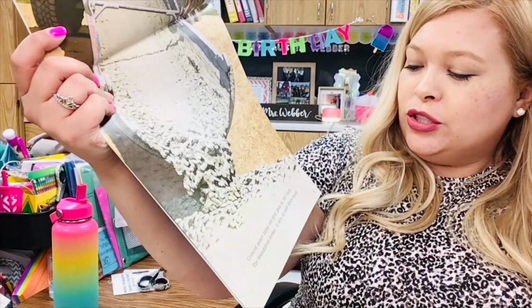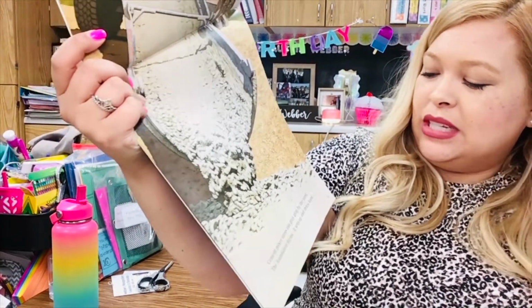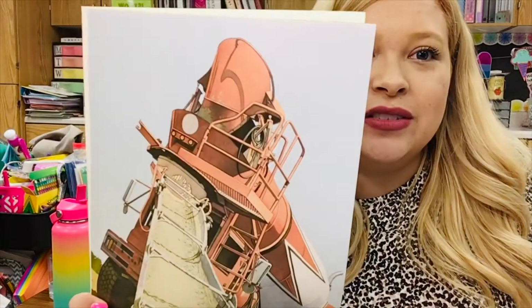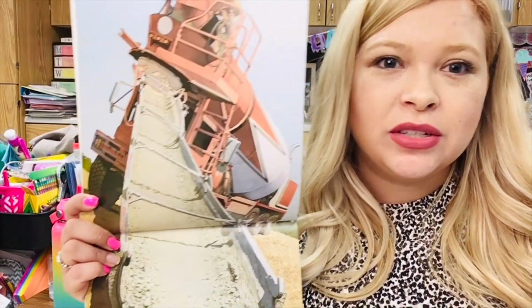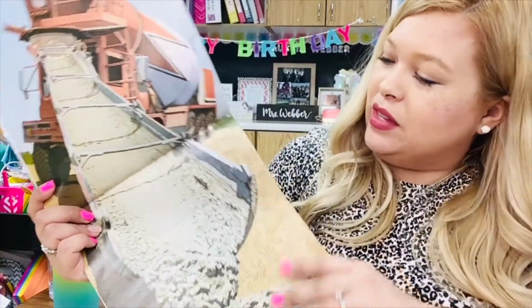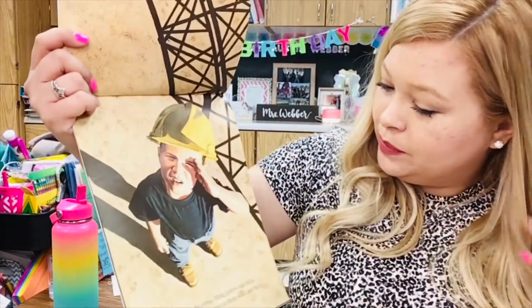Cement mixer turns out gray glop by the yard. The foundation forms. It sets up and dries hard. Yard, hard. I am so sorry. It's really hard to show you these pictures. It's just like an awkward book. It's very creative the way they decided to create this book, but it's awkward to show.